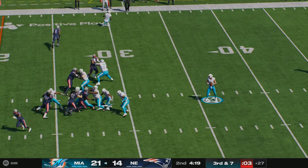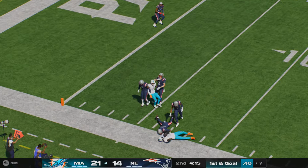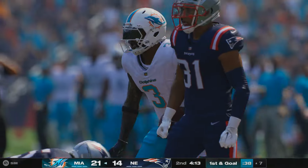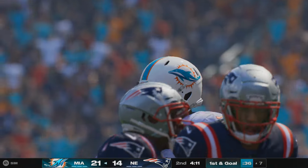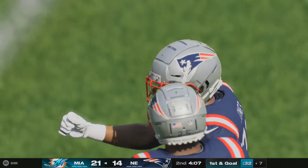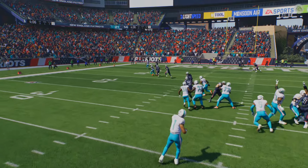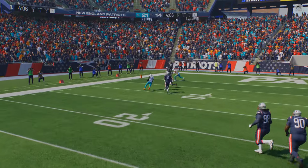They fake the handoff. Now Tua. He's got his target. That's complete. And finally, down he goes as they work it inside the 10 to the 7. They're able to convert on 3rd down, and that sets up a 1st and goal. He's such a good route runner. Shows it there on 3rd down. Very proficient and a good pass.